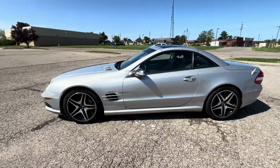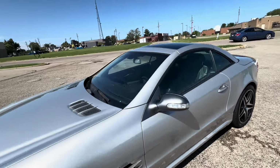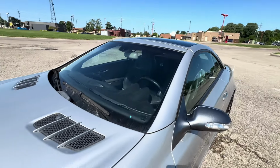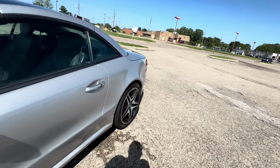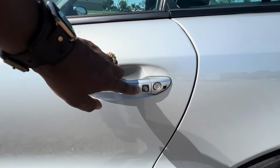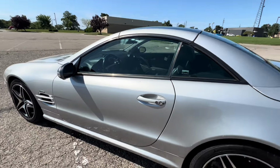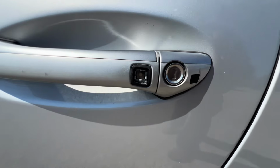It also needs some windshield wipers. If I turn these wipers on, it makes a mess. So I need to go ahead and take care of that as well. Probably put some new wipers on here. These right here you can order. Either they can do it or I will. I don't know if I have the car long enough. Those little rubber things right there.